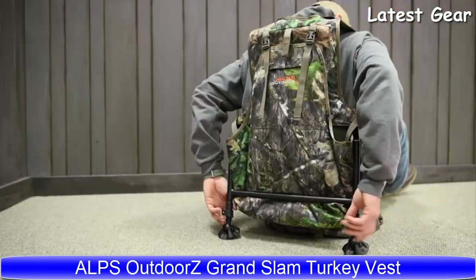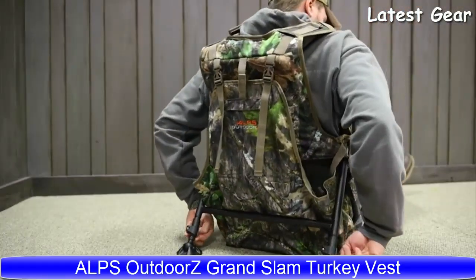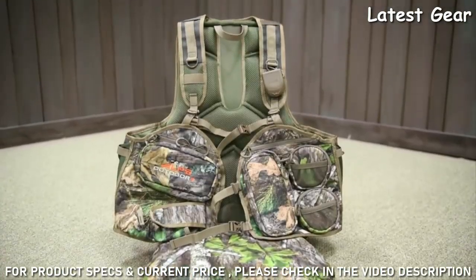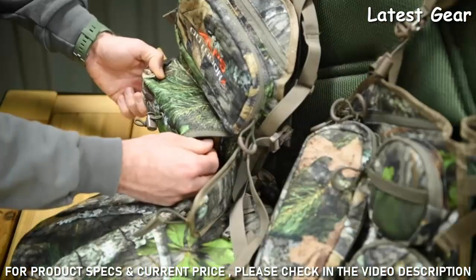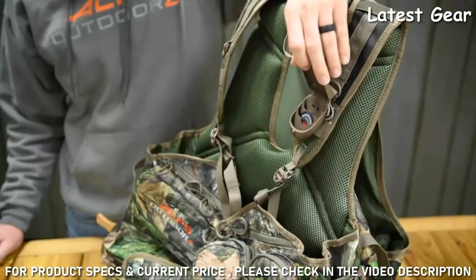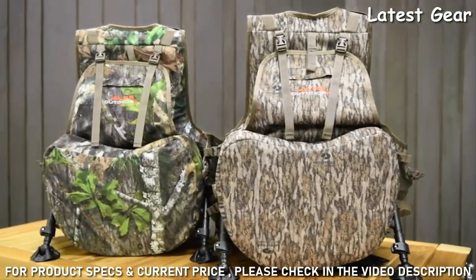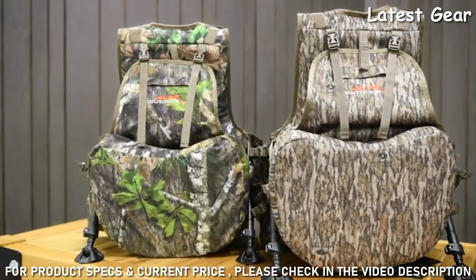With its sit anywhere removable kickstand frame, the Grand Slam is sure to provide a comfortable hunt no matter the terrain. Have several favorite calls? No problem. The Grand Slam has numerous call pockets to suit you. Pick from the two most popular turkey camo patterns, Mossy Oak Obsession or Bottomland.